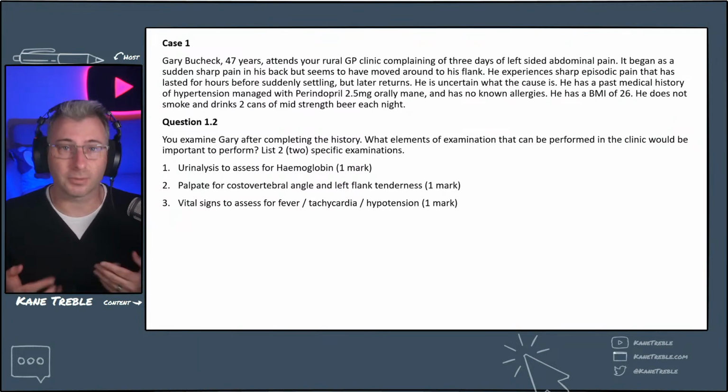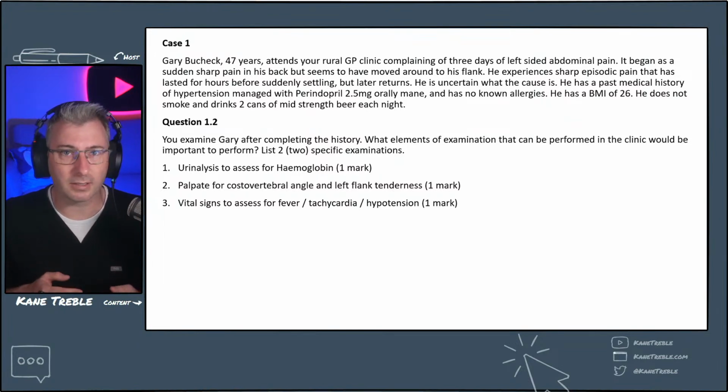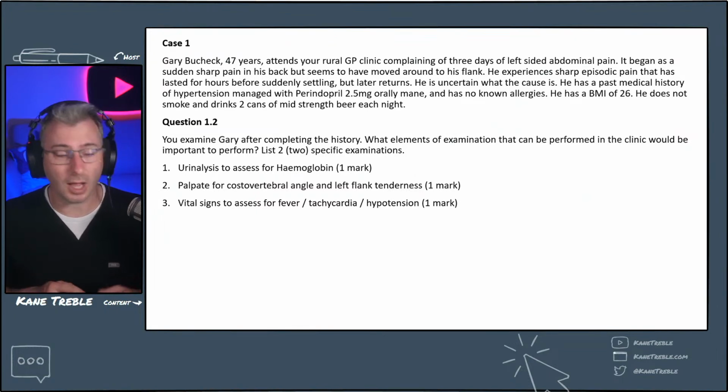Of course, your other clinical signs for renal colic would be palpating for costovertebral angle and left flank tenderness, given we've specified this is a left abdominal pain. Likewise, you would also check vital signs, for signs of fever, tachycardia or hypotension as well.